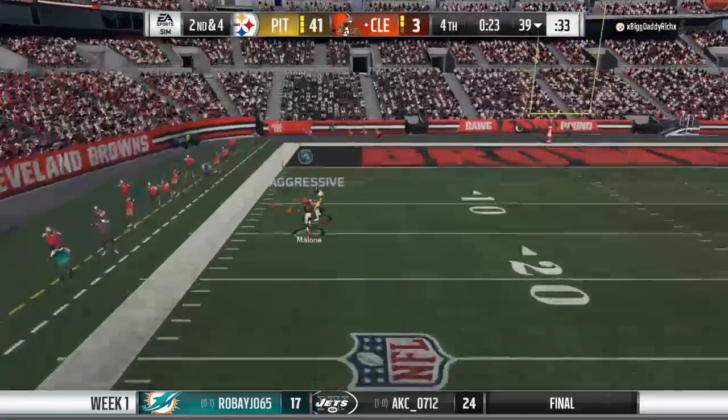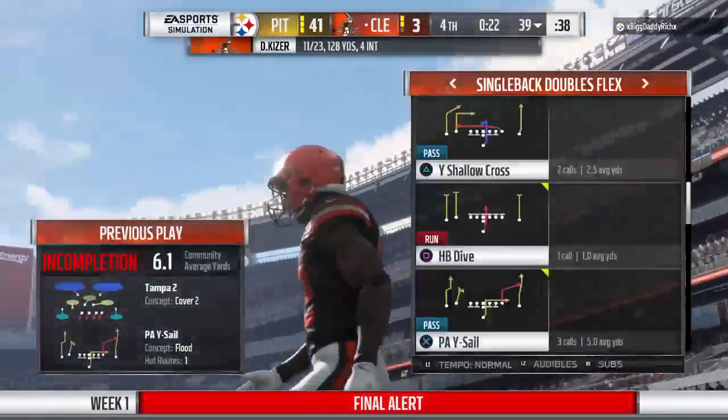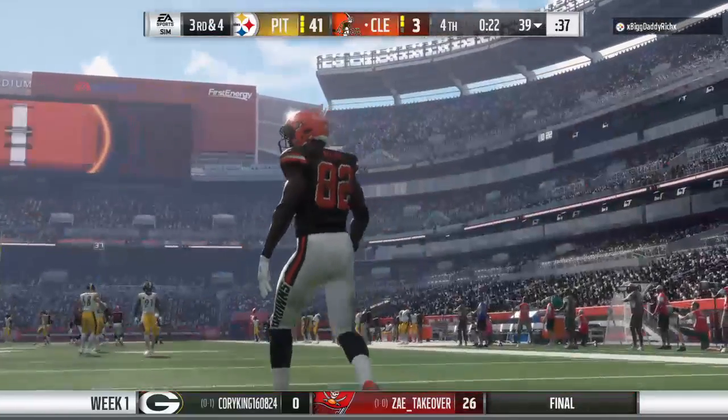He's going to let it fly. And incomplete there. A nice hit. Jars the ball free and brings up 3rd down.